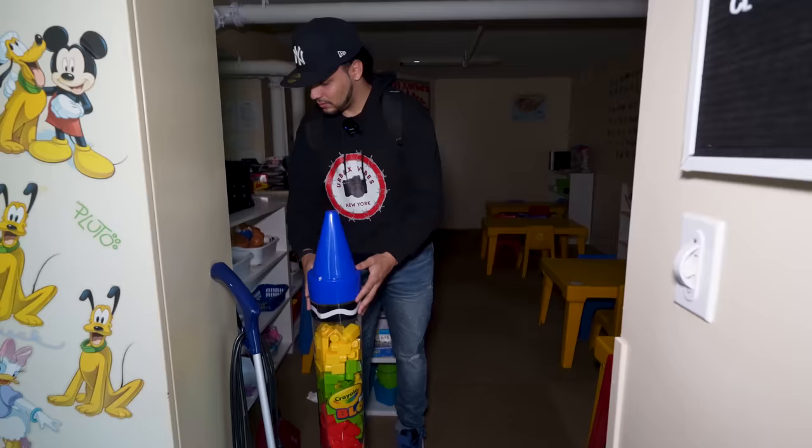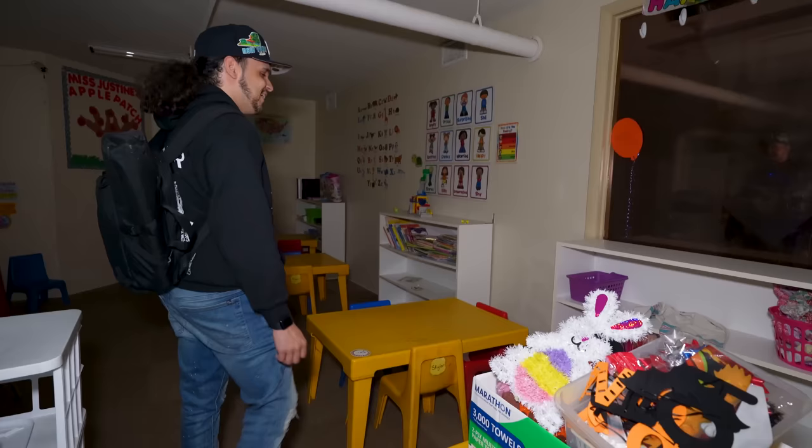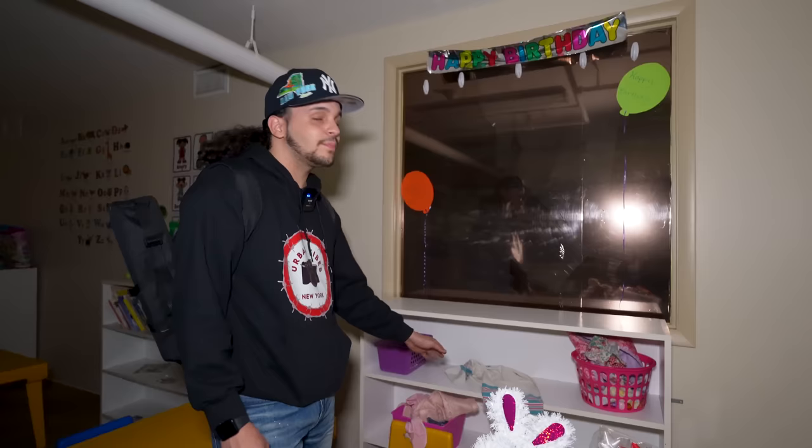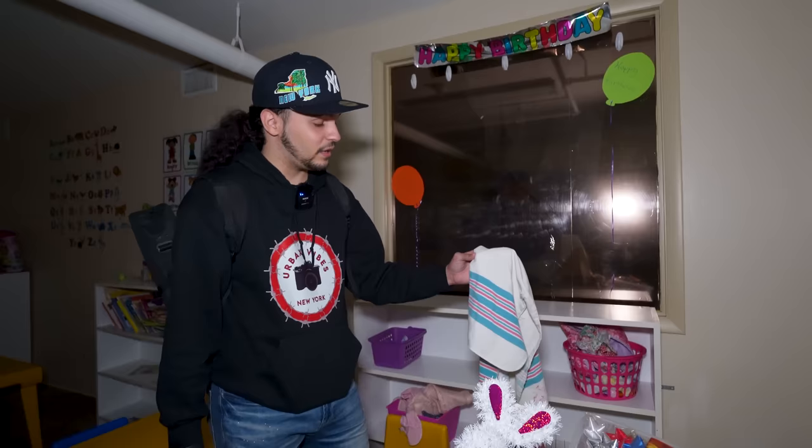And did we film this? All the classrooms look alike. We did not film this. But yeah, the same old stuff. Mr. Potato Head. Blocks, toys, and toys, and toys. Over here, this blanket. This is the blanket they give you at a hospital. Oh, for babies, right. It's literally the same exact blanket. They never changed this blanket.